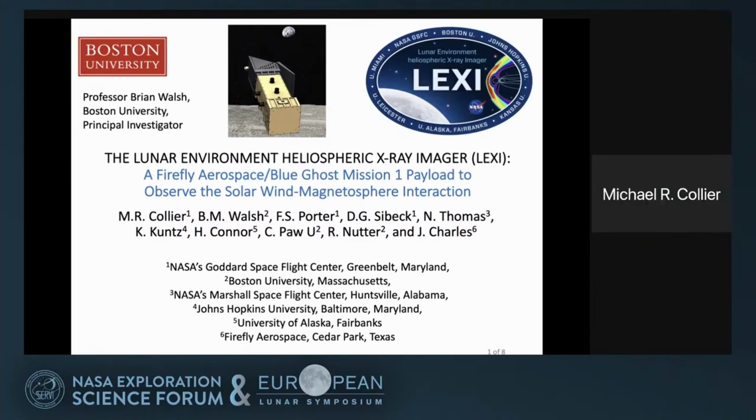My name is Mike Collier, and I'm going to talk today about LEXI, the Lunar Environment Heliospheric X-ray Imager, which is a wide field of view soft X-ray imager. Now, LEXI will be one of 10 CLPS, Commercial Lunar Payload Services, instruments hosted by the FIREFLY AEROSPACE Blue Ghost Mission 1 vehicle, with an anticipated landing in the second half of 2023 at Mare Crisium. LEXI is led by Principal Investigator Brian Walsh, who is a professor at Boston University, and it includes 6 other institutions, which are shown in the upper right in this slide.